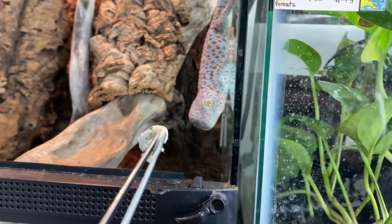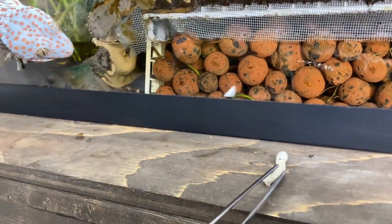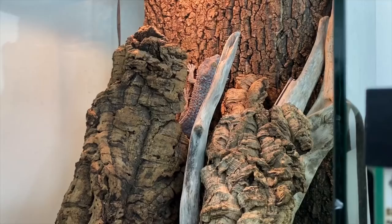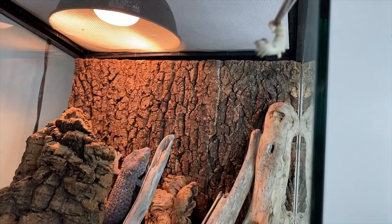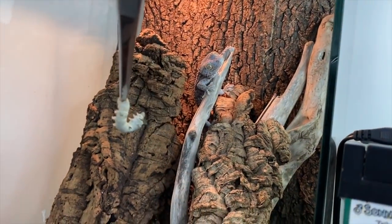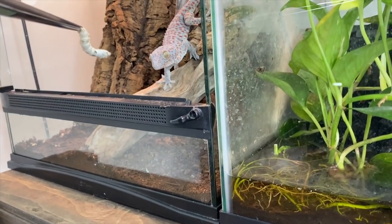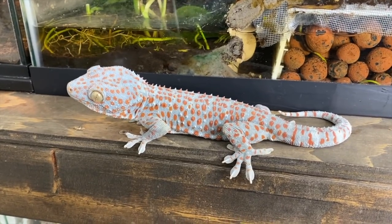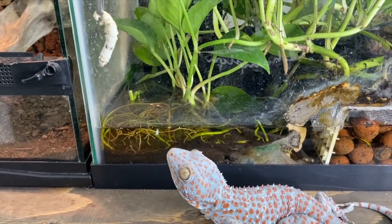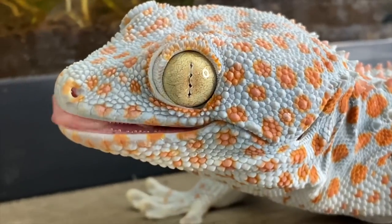Come on, buddy. Here we go. Woo, you got it. Tiki, come on. Yes, get over here. If you want it, you gotta come out. Come on, buddy. So I actually just realized that Tiki's going in the shed right now. You can kind of tell he looks a little pale. Oh, nice one. Good boy.